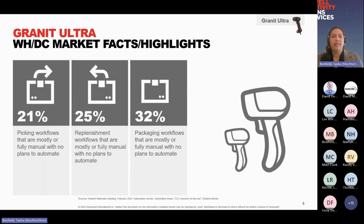And so one thing, just to kind of set the stage, is that in the DC warehouse or DC market, a lot of people are thinking about the future and what's moving to automation to fix scanning. Our offering manager and product portfolio manager actually came across these stats recently from a modern materials handling survey that I did want to share with you all today. So they were noting in that survey that about 21% of picking workflows are fully manual and have no plans to automate. About 25% of replenishment workflows, material handling workflows, are mostly fully manual and don't have any plans to automate. And 32% of packaging workflows mostly are fully manual and have no plans to automate.